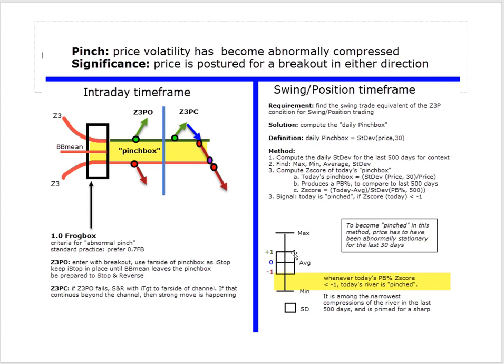So, whenever you see the pinch condition, then when you look at a big chart, you would notice on a daily basis that the Bollinger Bands look abnormally pinched. So by doing this, we now have a means of applying the same principles of our intraday trades, where we're using the frog box as the marker for pinchiness. The Z3 lines have to be inside there. Here we are simply using the measurement of the standard deviation block, or that piece of math that is used to compute Z1, Z2, Z3 lines. All we have to do is look at the size of that little block of the standard deviation on a percentage basis to determine if it is pinchy.